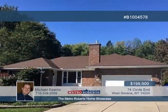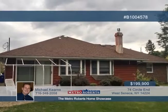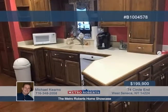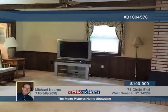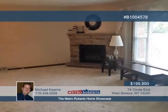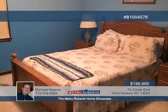Many updates are waiting to be seen in this gorgeous brick ranch on a quiet dead-end street. The kitchen shows off beautiful hardwood floors, oak cabinets, built-in double oven, and cooktop stove with a grill. Sliding glass doors take you from the huge dining room out to the patio and fully fenced backyard that backs up to woods. The spacious living room and family room each feature new gas-burning fireplaces added in 2015. And the finished basement is sure to please with a bar and massive 29x34 rec room for entertaining. Don't wait. Call Michael Kearns and set up your showing today.